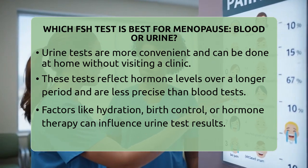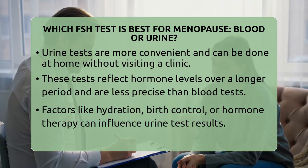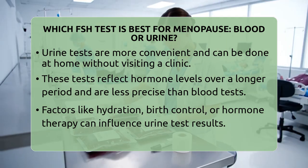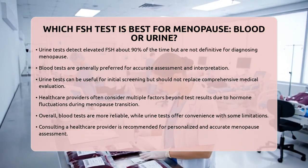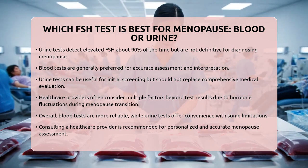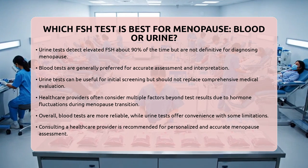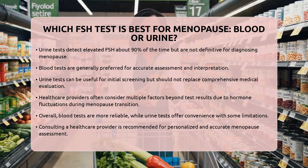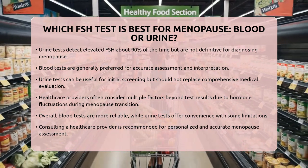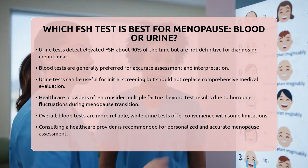For accurate assessment and medical guidance, blood tests are generally preferred. They provide a clear, direct measurement that helps doctors interpret your hormonal status more accurately. Urine tests can be helpful for initial screening or for convenience, but they should not replace a full medical evaluation. Because follicle-stimulating hormone levels can fluctuate during the transition to menopause, healthcare providers often consider multiple factors beyond just the test results. In summary, blood follicle-stimulating hormone tests are more reliable and useful for diagnosing menopause.